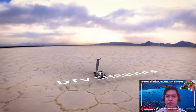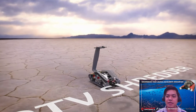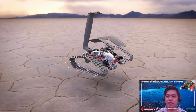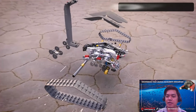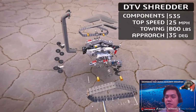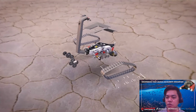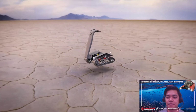BPG Works, based out of Ontario, Canada, has been tearing up all the terrain with their dual track vehicle, the DTV shredder. This precision machine harnesses over 530 components that propel itself and its pilot to a ripping 25 miles per hour over almost any terrain, with 800-pound towing capacity and an impressive 35-degree approach angle.